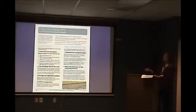And then tips on implementation. It's some basic things. Again, implement site management plans. These often include things like erosion control, construction management, and tree protection plans. And then, inform the landowner of their green infrastructure.